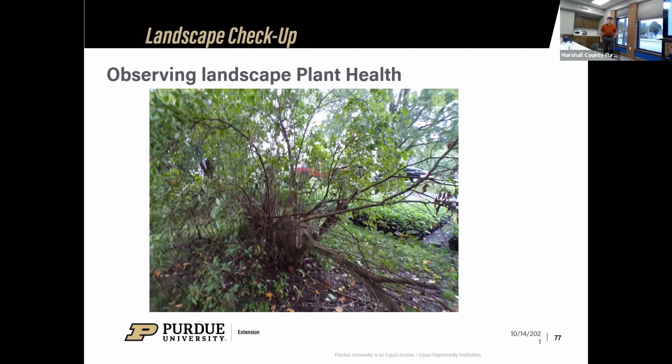Okay, this is an example of a neglected shrub. We have a lot of damaged wood in it that needs to be removed. It's going to take a little time to regenerate it, so prune that one. I'm going to show you a video of me pruning this one, so you can see the sections you have to do to get it back right. That'll show you probably next week.